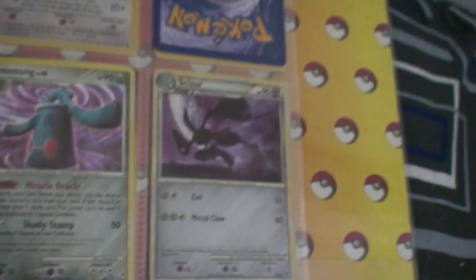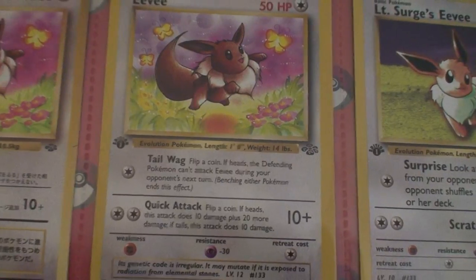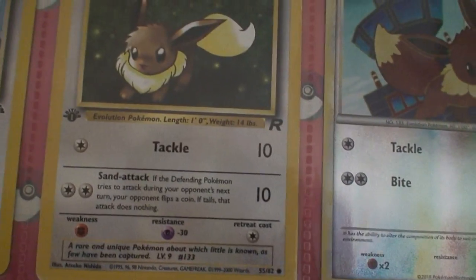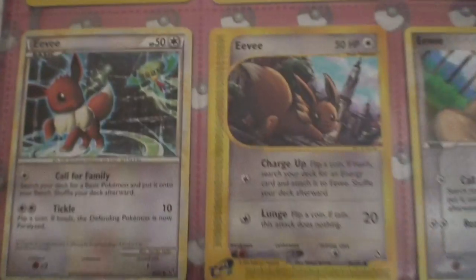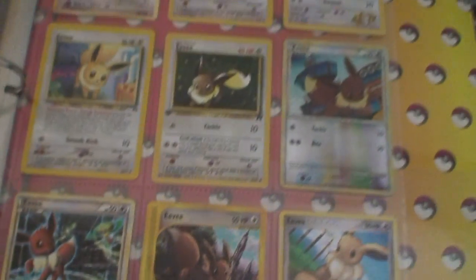Oh, yeah, and then my Eevee page is not for sale. Not for sale, not for sale. Eevee is my favorite Pokemon. So I got a first edition of him. First edition right there. First edition right there. That one I'm missing the first edition on. But whatever. I don't know if they even made first editions at that time. Probably did, but you know what? And yeah. My Eevee collection.